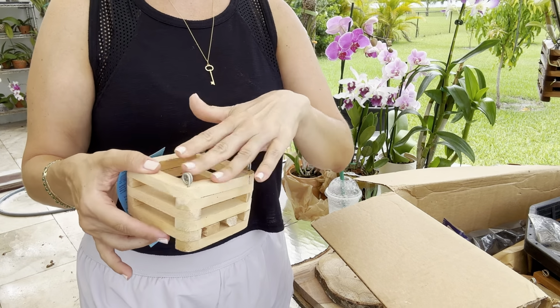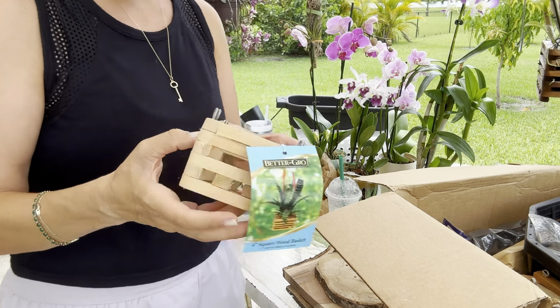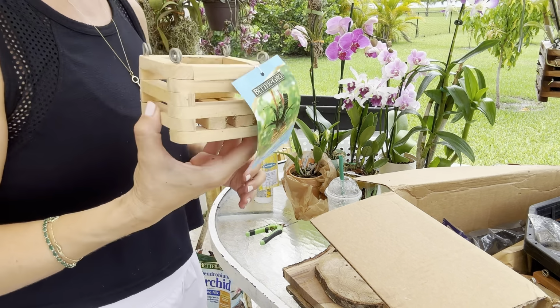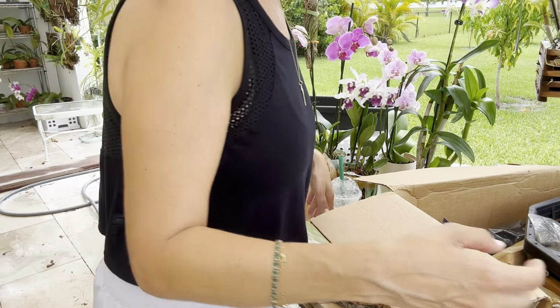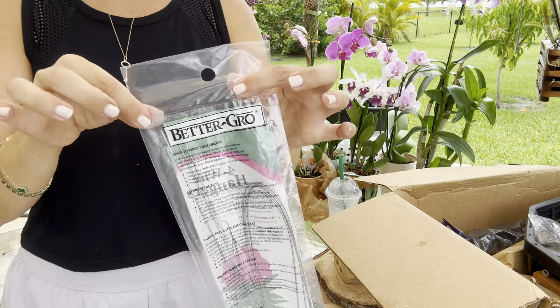Look at that. I needed these. Thanks, Ken. I needed these. So these go with something that I bought already, also from Better Grow.